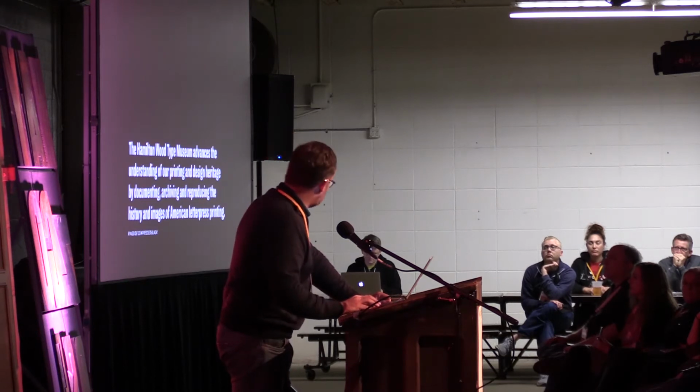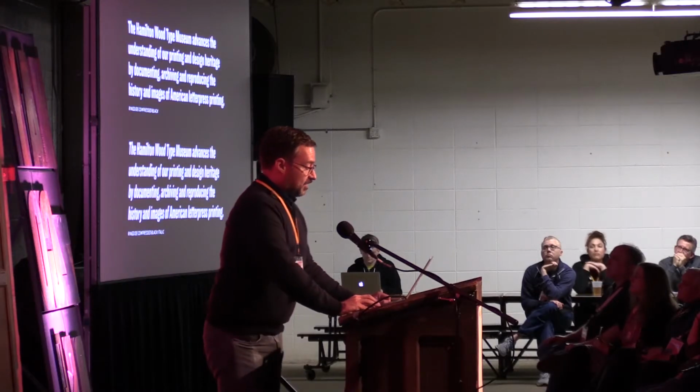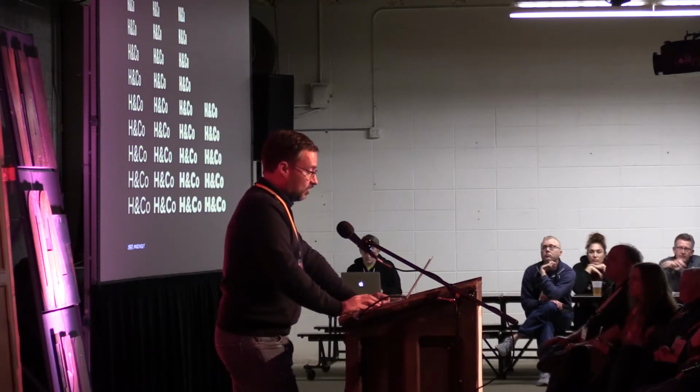Ringside has some things that Knockout doesn't, like an italic, which was a bit of a fun thing to work on. And it's really kind of the last step in this project that began with a single pair of wood types years and years ago, where Champion had been 6 different styles and Knockout became 32. Ringside ultimately clocks in at 96. There are 6 widths and 8 weights with italics throughout.